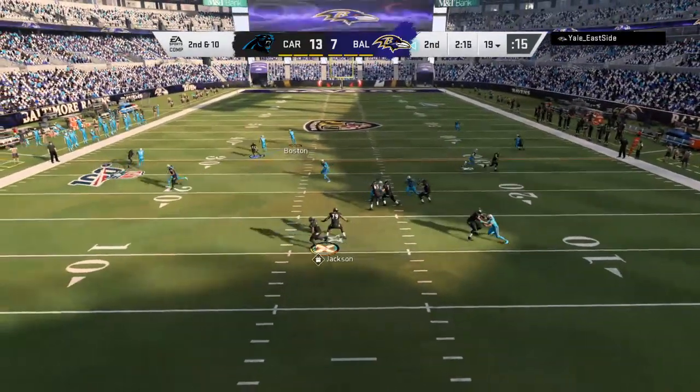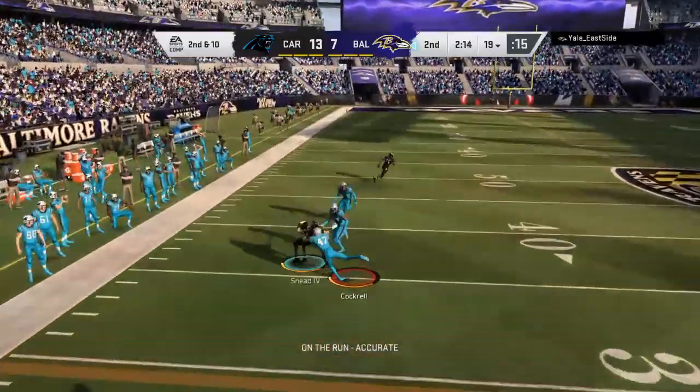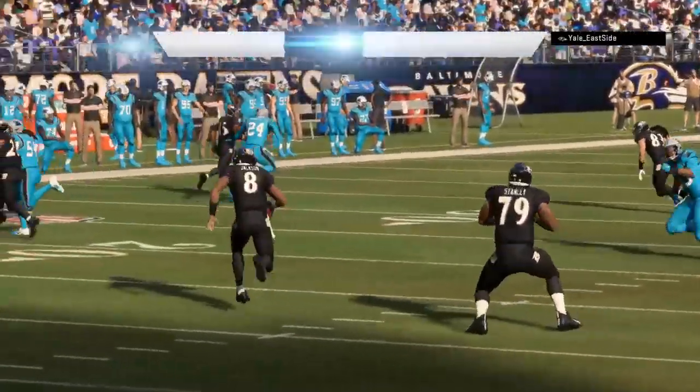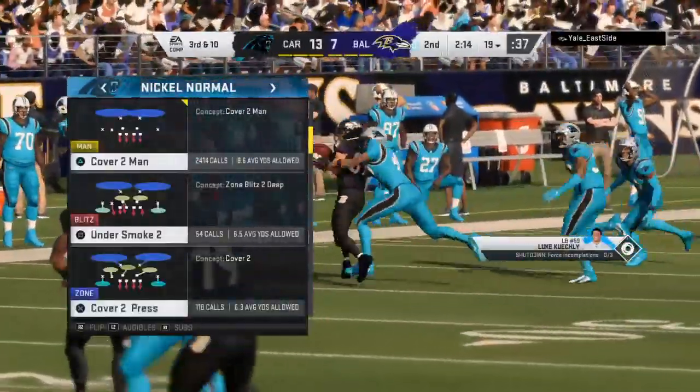Looking to throw on 2nd down. Jackson forced out to his left. And that's going to be incomplete. A lot of contact, no call, and it's 3rd down.